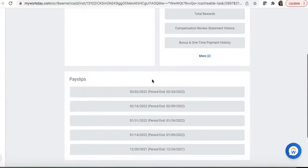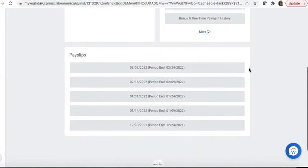For the position, we actually do get paid bi-monthly, which means twice a month. We do get paid on the 16th of each month, and then also the last day of the month. So if there's 28 days in the month, we get paid on the 28th. If there's 31 days, we get paid on the 31st, whatever that last day of the month is. I will quickly pull up a calendar just to show you guys the dates as well.